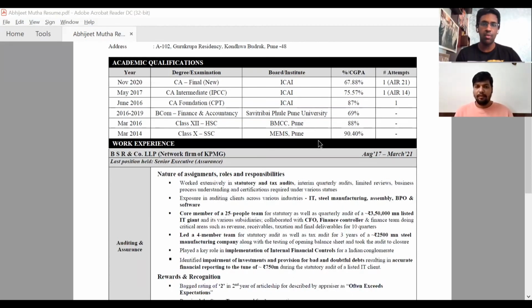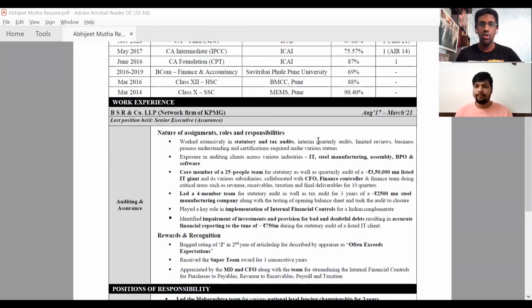Now, moving on to your work experience. This CV, as we understand, is right after you finish your articleship and when you apply for your first job after your examinations. Correct. So can you walk us through what stands out here for any recruiter based on which they were able to shortlist you? Understood. So this is the most time consuming thing in the CV.